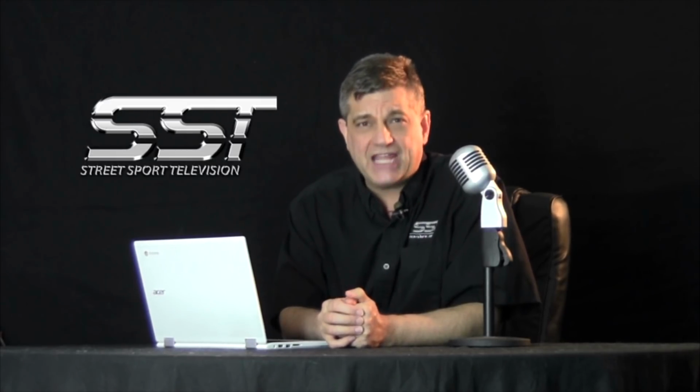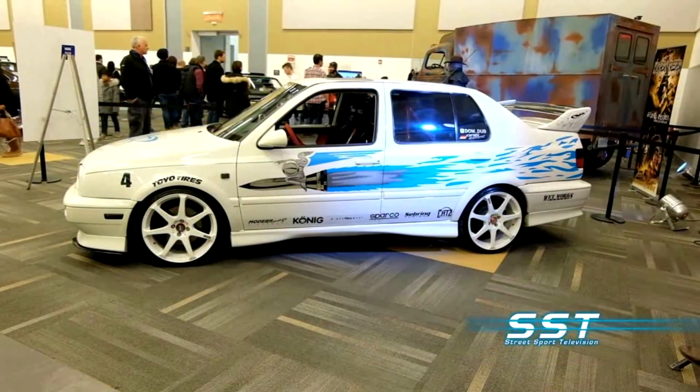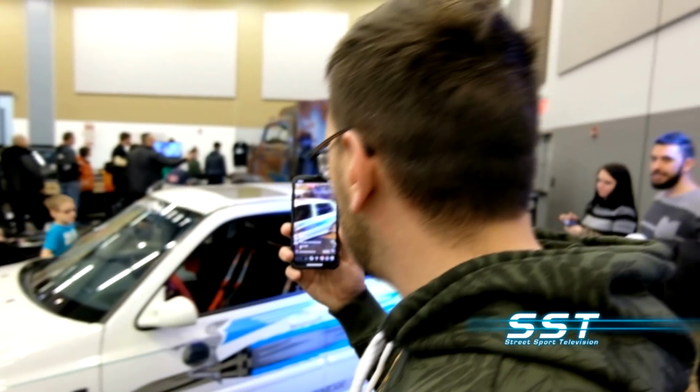But first, a look at two of the most accurate Fast and Furious cars in the world, built by Dominic Dubray. You're looking at two award-winning Fast and Furious tribute cars. Both were built by Montreal gearhead Dominic Dubray, who has become a bit of an internet sensation. His build videos have gone viral. People love these cars mainly because they are so accurate.